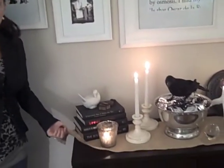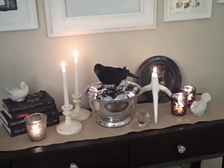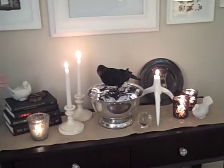So that's our little tablescape, and we even had this swatch of burlap we had laying around, and we threw that down. So a lot of stuff we already had, a few things we purchased, and we're pretty excited about the sort of non-orange pumpkin theme. We went sort of a dark vampire meets Edgar Allan Poe.